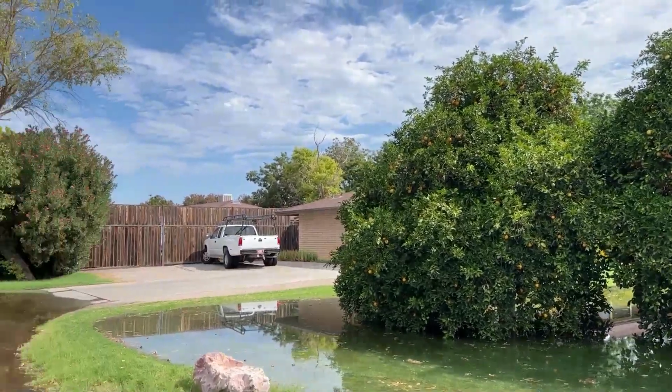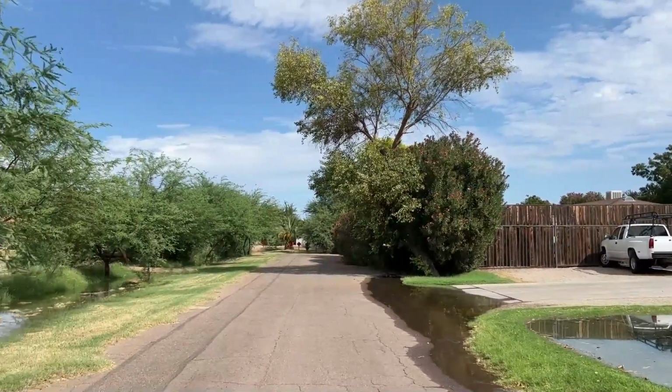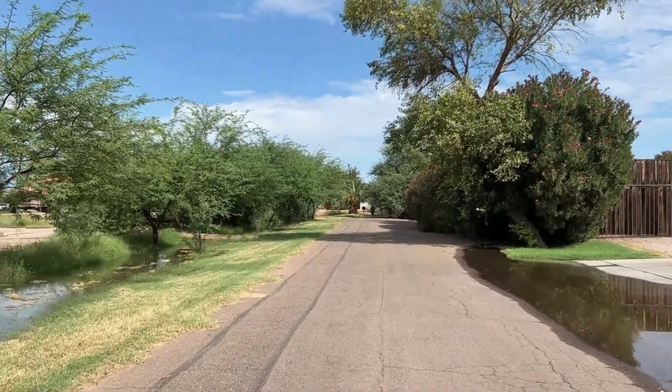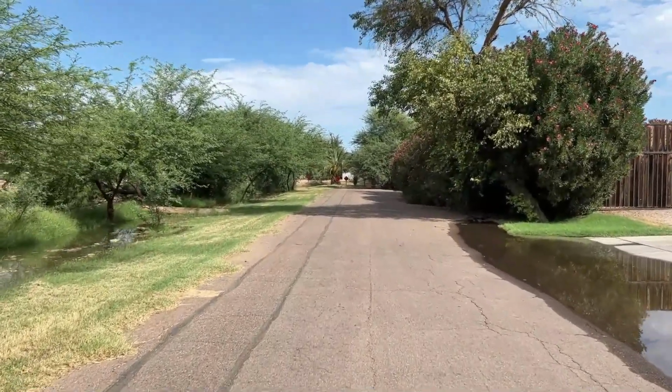We're gonna walk down to the end of the street and I'll show you what the irrigation ditch looks like. And then we'll show you what some of the homes look like in this community.